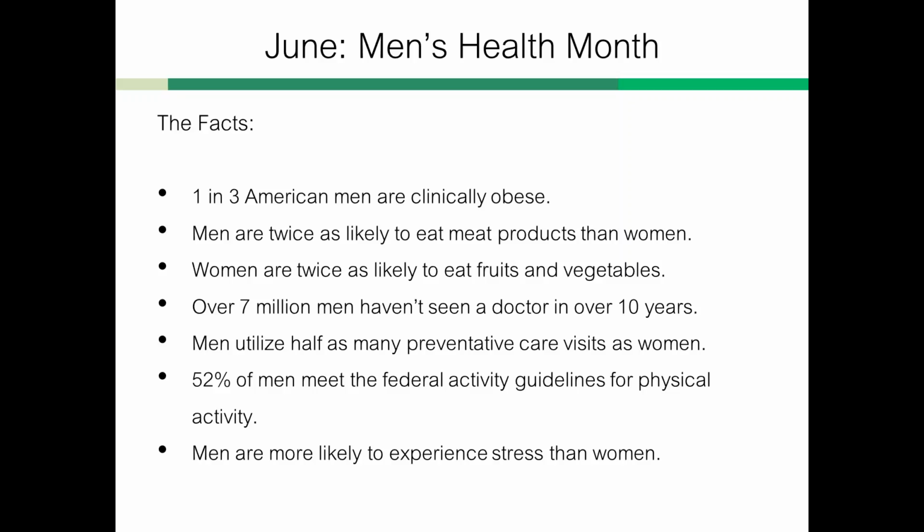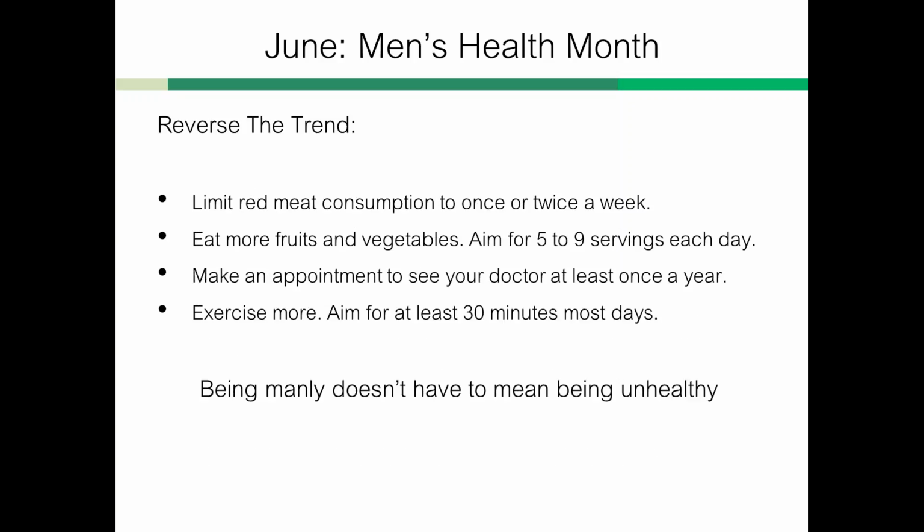These are some facts, maybe less surprising than others, but especially with the number of men visiting doctors and getting their preventive care visits done, it really is important that we take the health focus of June seriously, to help those that, whether they're coworkers or family members, or if you're a man yourself, to take care of these, and really focus on how we can reverse the trend.